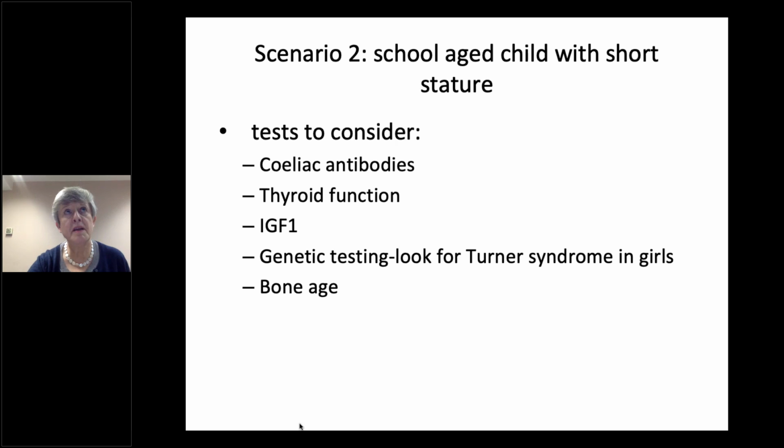Bone age starts to be helpful once you get to 2, 3, 4 years of age, but you can't actually predict height very accurately until children get to be older. But it is helpful in terms of, if you see someone who's short and do a bone age which is delayed, you may well be able to tell the family that they've actually got an expected adult height much higher up the centiles and nearer to where you'd expect.